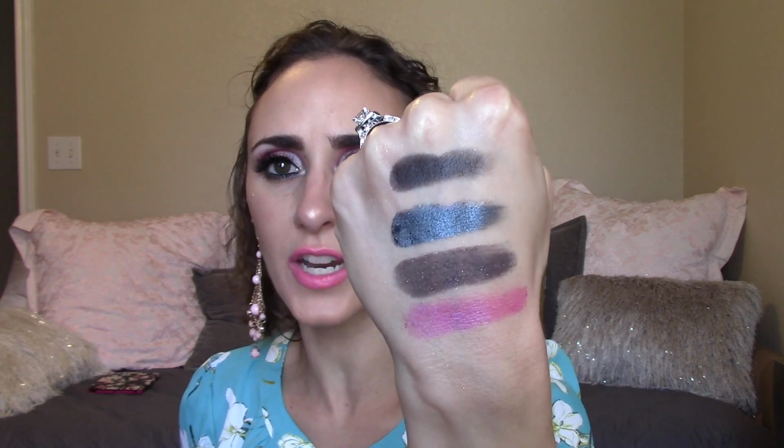So you have quite a few shades to really create a good party look, which obviously, it's a holiday palette, so you're going to have a lot of parties and events to go to, and I feel like it's got enough in there to help you out in that area. It's geared towards that.